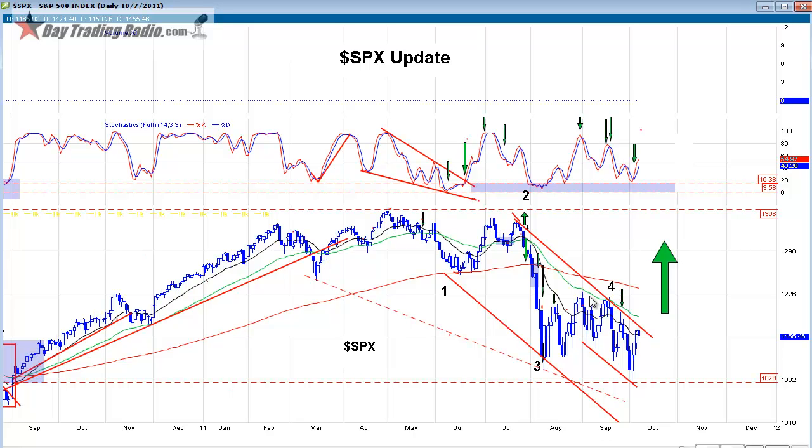But the S&P, which we're going to focus on right now, the S&P 500, the SPX, had a nice little rally this week. It closed down a little on Friday as we went into overhead resistance here, and you can see this pattern playing out.